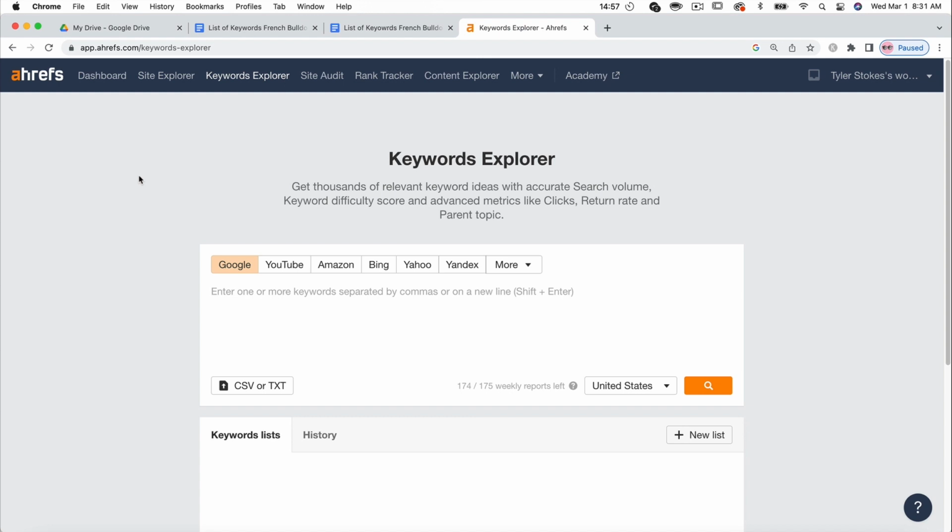At first, it might look like there's a lot of data, there's a lot of numbers, and it's confusing. But trust me, once you get into the groove of using these a few times, they are very intuitive. And every sort of keyword research tool works the same way.